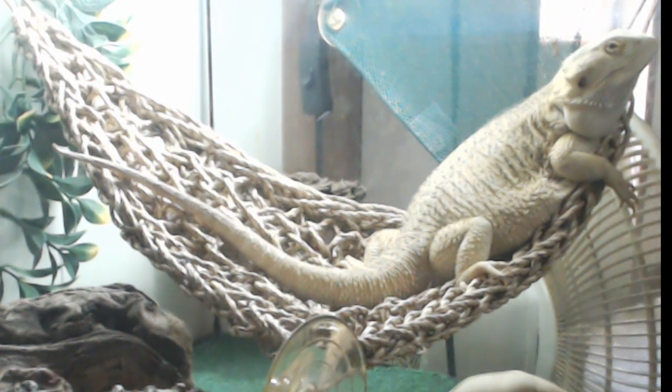He's chilling. That's how he sits most of the day, above that hammock. He used to sit on the rock all the time.